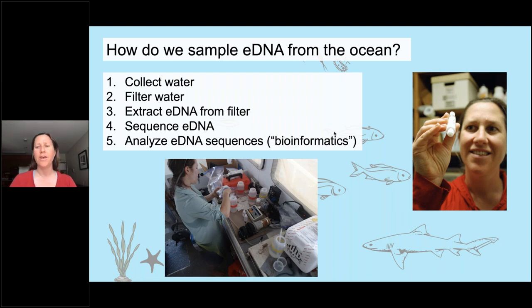It's like a little cylinder with outlets at both ends so we can easily attach tubing and filter water really efficiently onto it. And so once we have our pure extracted eDNA, then we can prepare it for sequencing and get the actual nucleotide sequences of the DNA in there. And then we have to take those sequence data and analyze them in a field called bioinformatics, which is basically a mix of statistics and biology, where we try to parse out what sequences belong to what organisms and what genes.